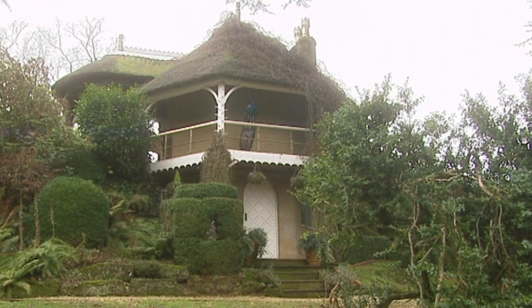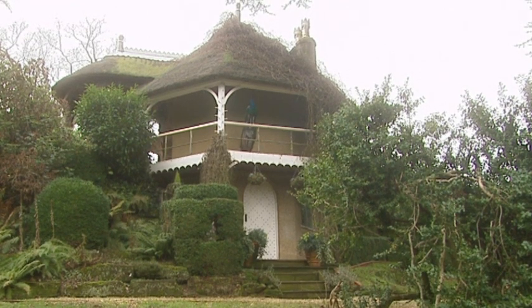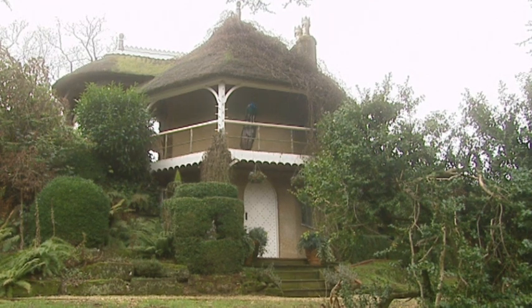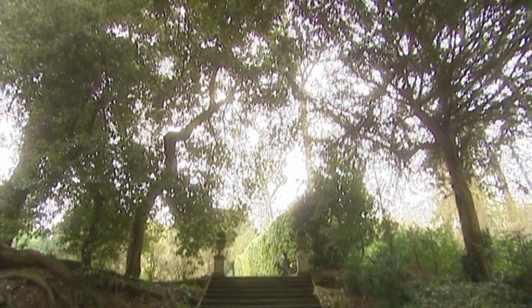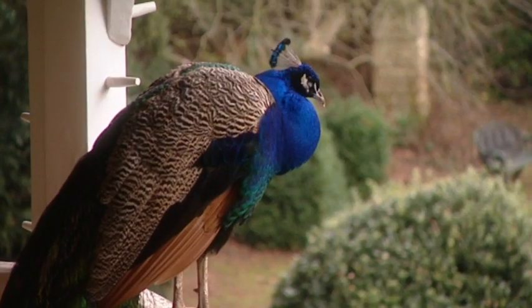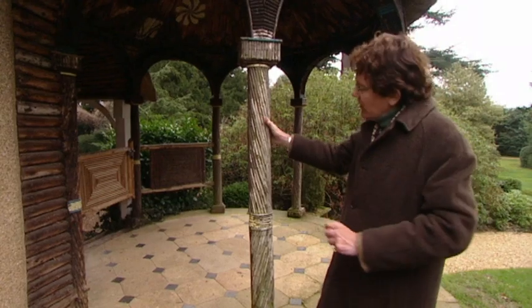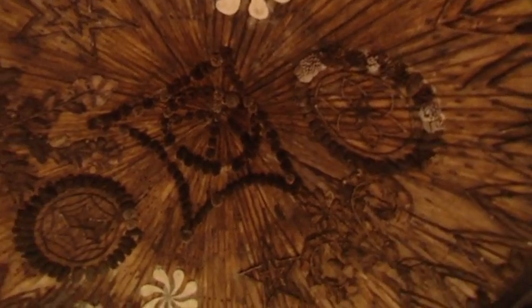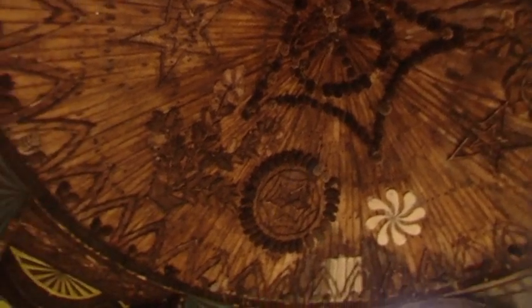This is a brilliant example of the 19th century love of the picturesque, setting buildings into an artificially created landscape to draw the eye or entice the visitor to explore further. Just look at all this decoration, twisted twigs, pine cones and teasels. It doesn't get much more rustic than that.